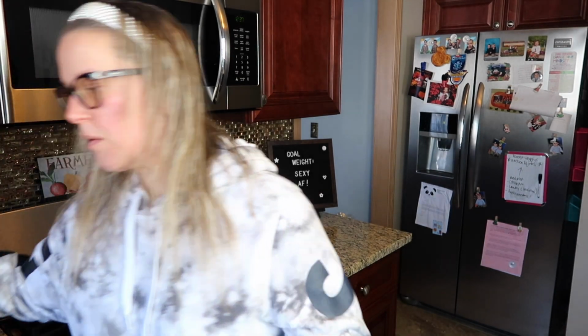I seasoned them up, I stuck them in the air fryer, and we have that in our bowls. Since I don't have any potatoes left, I am going to use rice today. How I'm going to build this bowl is a half a cup of rice. That is 0 points for me. I have 4 ounces of extra lean 96% ground beef, and I have some chopped romaine, and I'm going to cut up some cherry tomatoes.